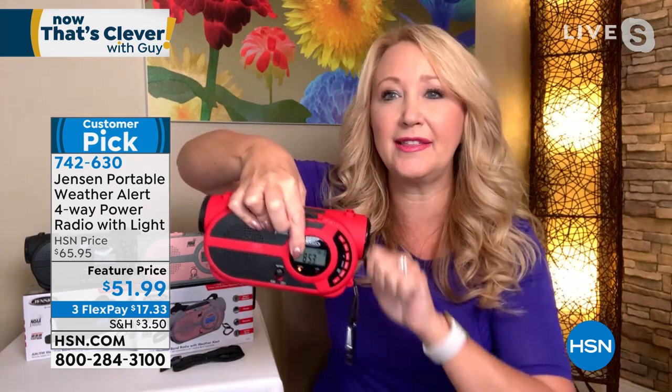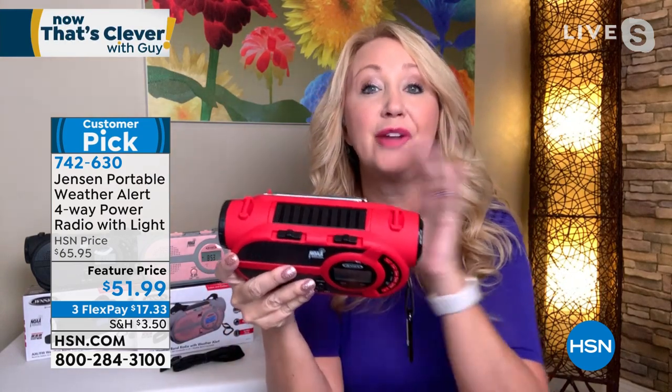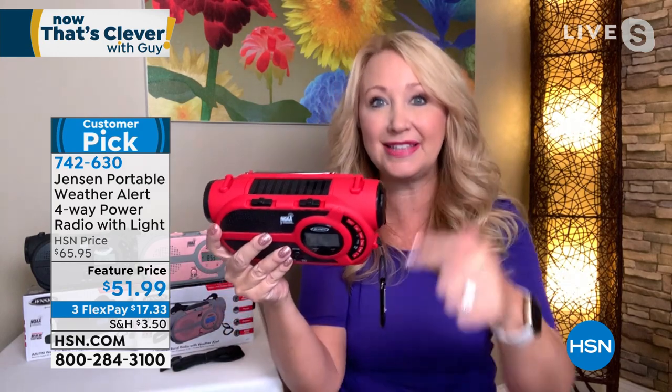All you do is hand crank this. Notice how that light comes on when I start to hand crank this radio. So I'm actually charging the internal battery by hand, or set it out in the sun with that nice big solar panel on the top. So this really and truly does it all. It's great for entertainment, it's great for fun, and it's also great to give you up to the minute information when it comes to those emergencies, because this will just come on.